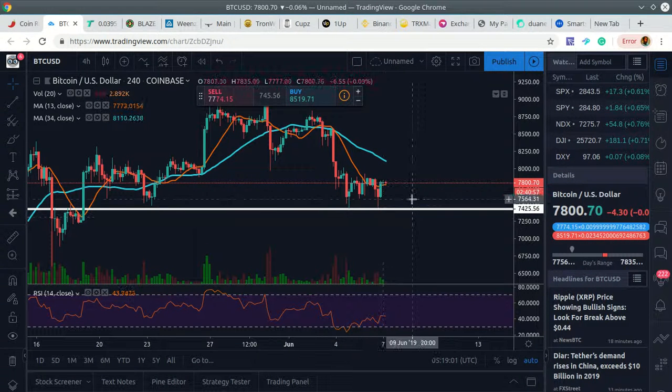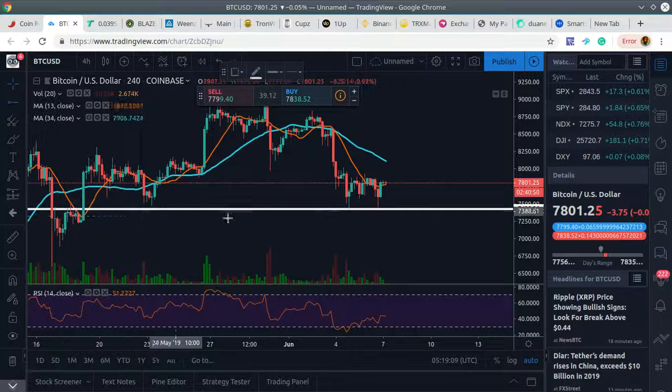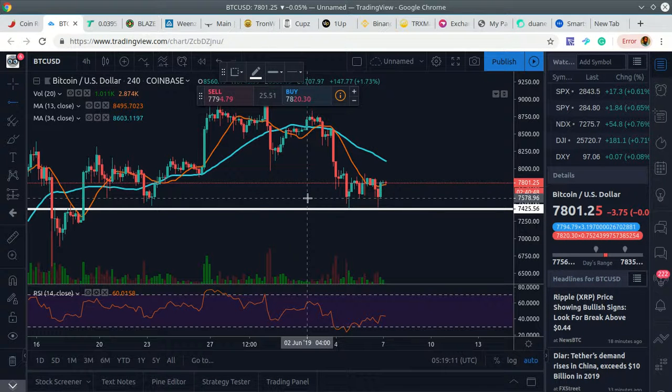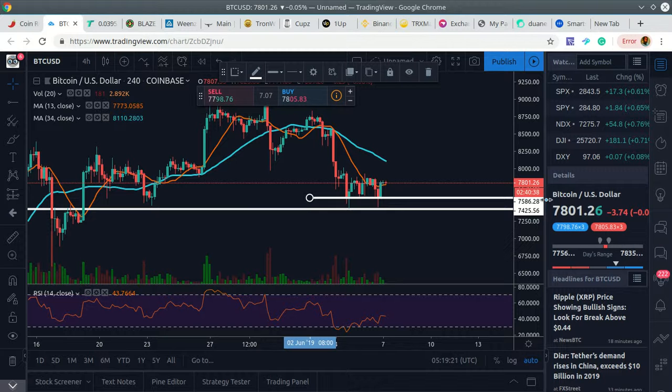You can draw an even harder support at around this, because it's just the wick that touches 7,400. It never opened or closed at 7,400. So if I do that, that is around 7,586. So if you want to be a bit more conservative with your analysis of where the support is, you could say 7,500, but definitely within that range.